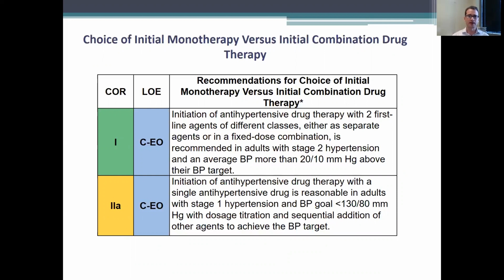Now, this isn't a mandate. It's okay to go more slowly than that, even in patients with higher blood pressure, but this is the recommendation that is out there.